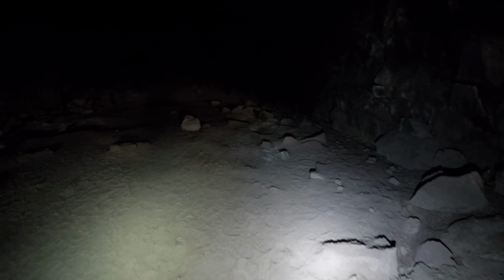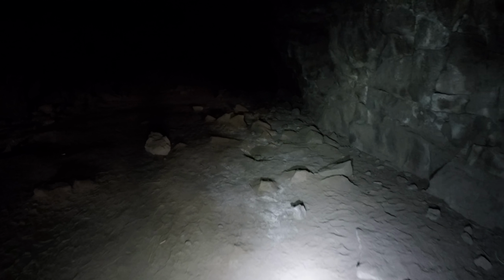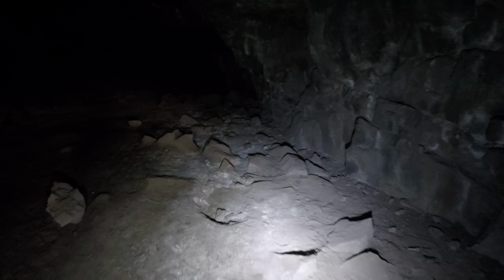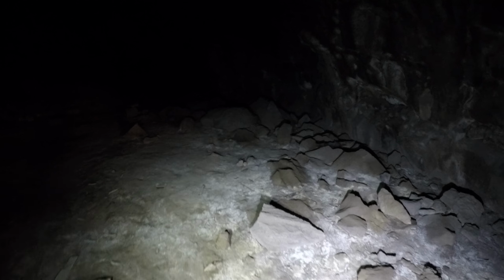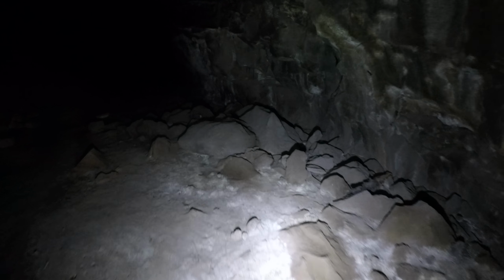Parts of this cave. Obviously the walls and the ceiling are made of solid rock, and then the floor is dust, very fine dust, very dry, dirty dust. Pretty disgusting. So it looks like this cave splits in two also. So this cave complex, in at least 3 places, has a 2-way split in the cave.